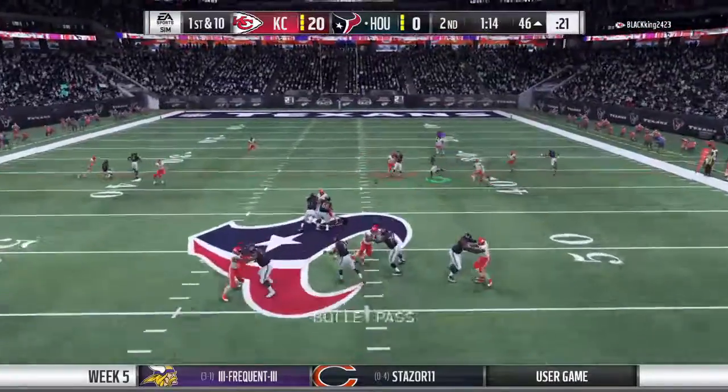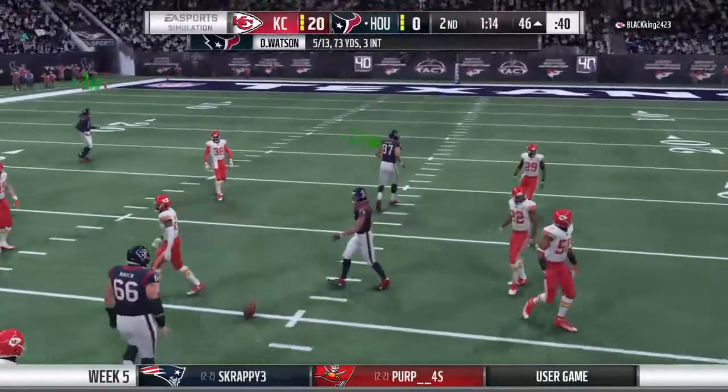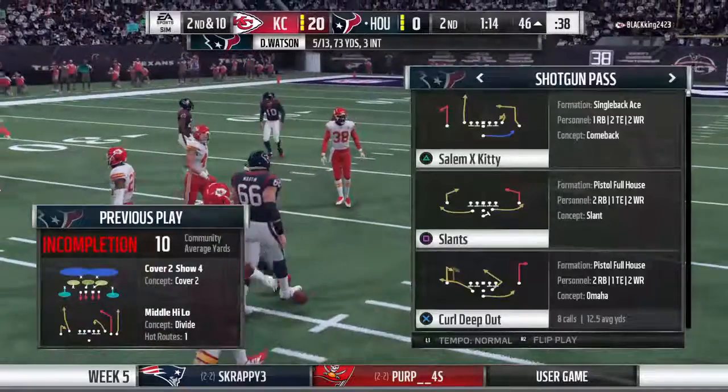On 1st and 10, Watson. And he couldn't hang on. Would have been their 4th pick of the game.